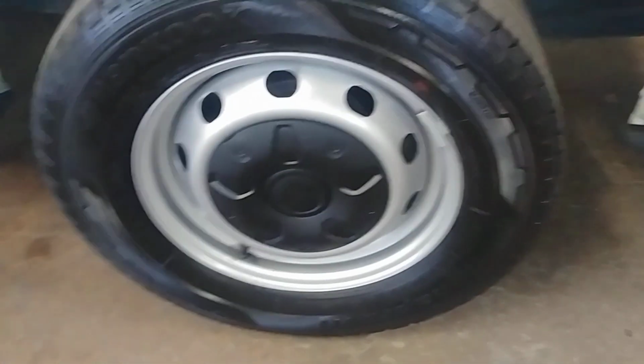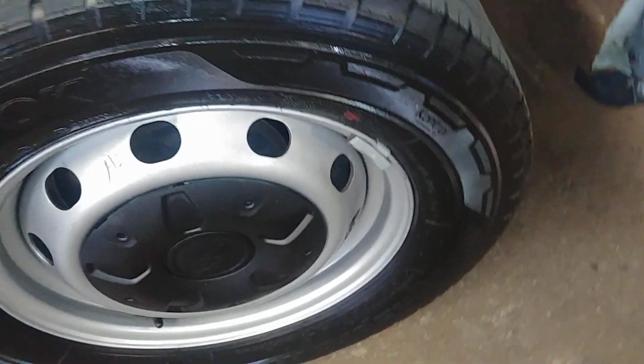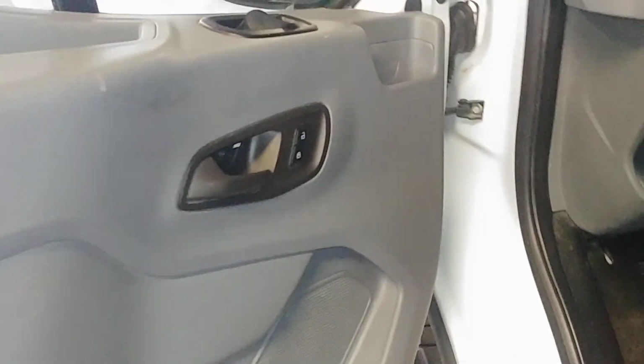This is your rear driver's steel wheel. And your tire tread back here is under 4/32nds. Just a line under 4/32nds. Let me double check that. No, I must have had this in the wrong spot. Over 6/32nds. Of course, you got power windows, power door locks.